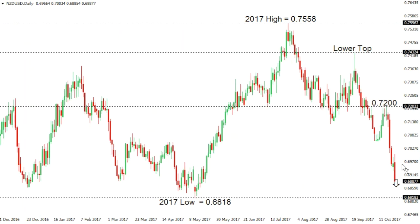Kiwi dollar. The New Zealand dollar has continued with its intense decline and is now focused on a retest of the 2017 low from back in May, which comes in at 68.18. Any rallies that we see here should now be very well capped ahead of 72, with only a break back above that level to compromise this bearish outlook.